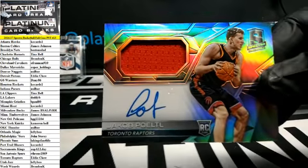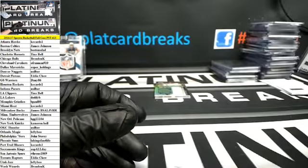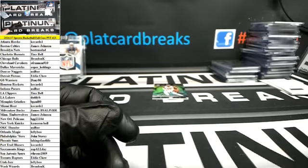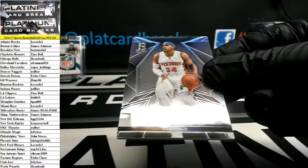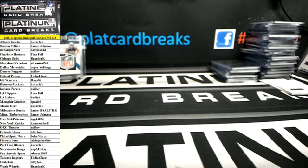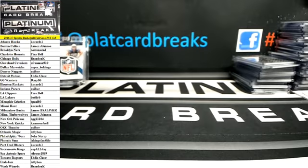Rookie jersey auto, Jakob Poeltl, Raptors, 300. Rookie jersey auto, Malcolm Brogdon, again for the Bucks. Man, the Bucks are crushing. Another one numbered to 300. And the last card in the case is Tobias Harris for the Pistons, base. That wraps it up. Crazy Bucks case. Bucks and Nuggets did work. Big time work.